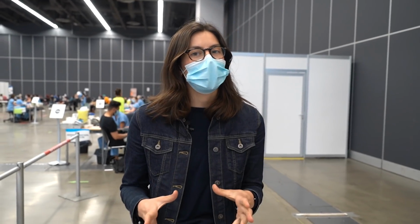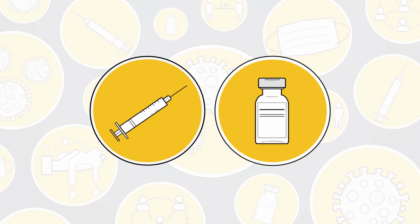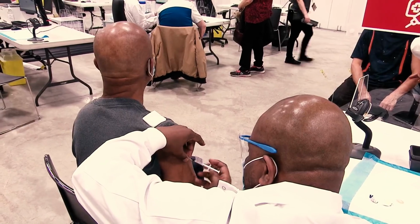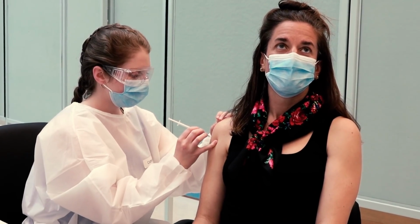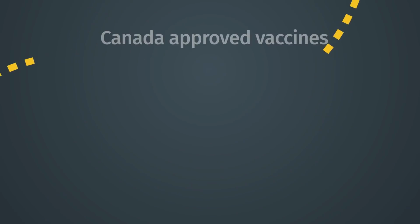The path out of the pandemic is inextricably linked to vaccines. But getting those vaccines into Canadian arms is no simple task. At the moment, Canada isn't producing any of the approved COVID-19 vaccines, so they all must take a pretty complicated path through a logistically challenging network to get to your arm.